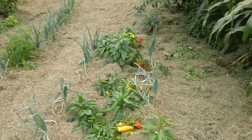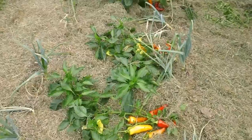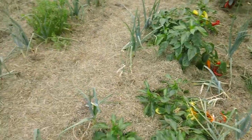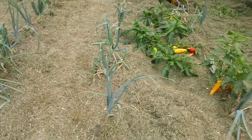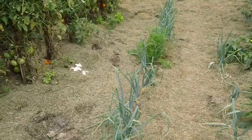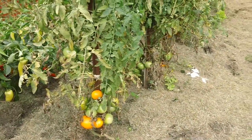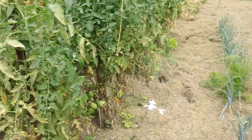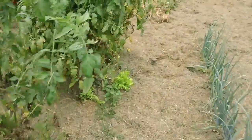And there's some peppers that fell over. As you can see, I put more grass clippings right on top of our wood chips, and they should just rot up there and turn into some good black dirt by next year.